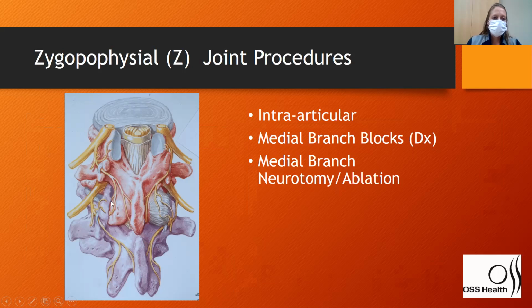So this is what a normal facet joint looks like. And this is the same area where you can get arthritis. So this is what an arthritic facet joint looks like over here. Now, in some of our younger patients, it may look like this. Some of our older patients, it may look like this. We have patients from all ages who do work and do have work injuries.